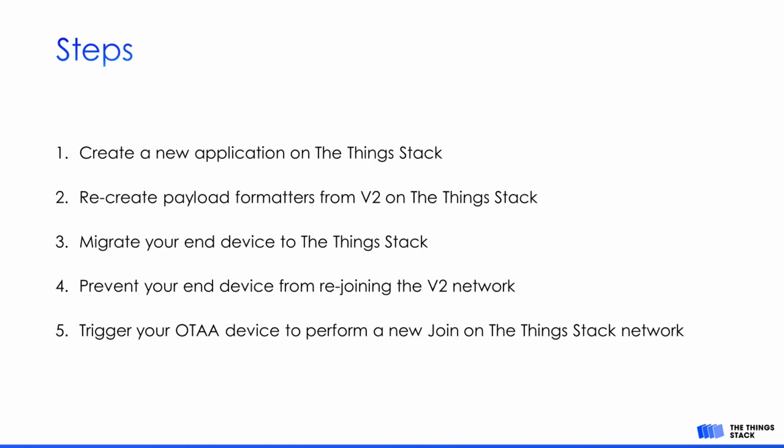The first step that needs to be done is to create a new application on The Things Stack. Then you have to recreate payload formatters from V2 on The Things Stack. Next, you can migrate your end device to The Things Stack, but you also need to prevent it from rejoining the V2 network. When everything is prepared, you can trigger your OTAA device to perform a new join on The Things Stack network.